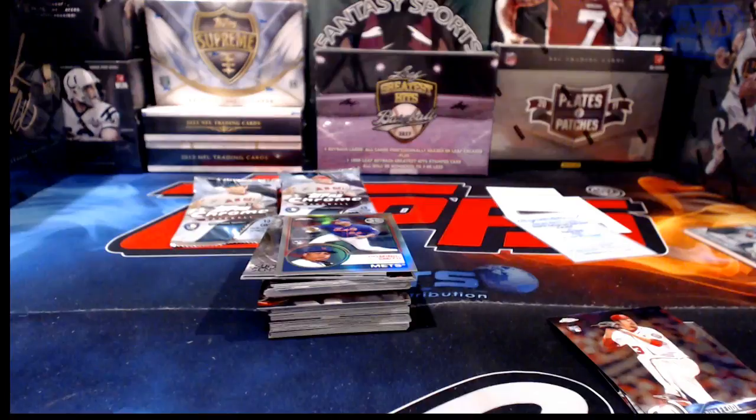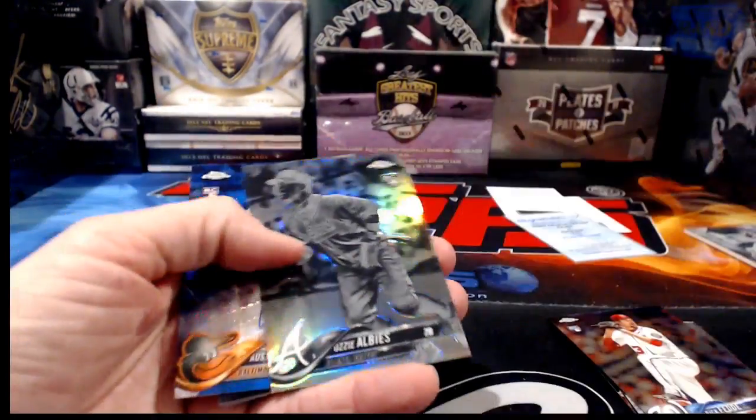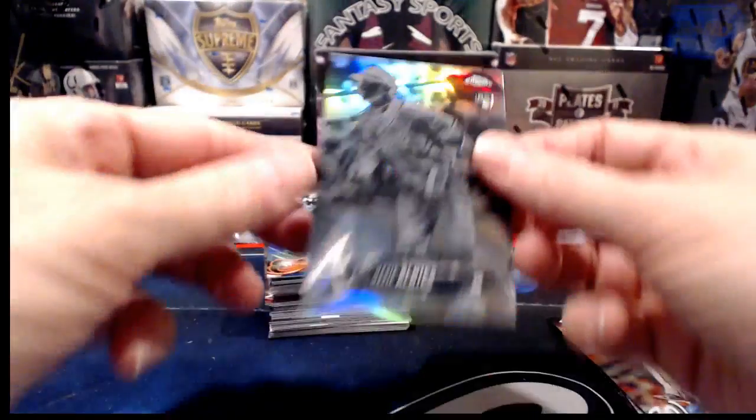Let me see something. Was that a short print? No, it wasn't. I was looking at that Chris Sale that we just pulled, but it's the regular card. For some reason, it caught my eye.